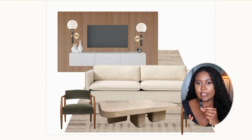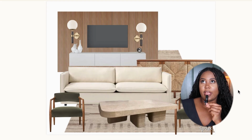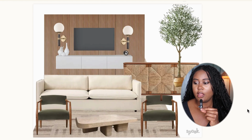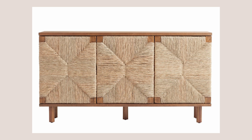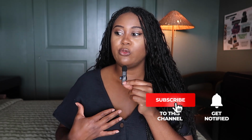Okay, so now I want to add in a sideboard for when she first walks into the door. She can place her keys there. Maybe we can do like a family gallery wall there, like a black and white photo gallery wall. I think that's definitely her vibe. So let's add the sideboard in. This sideboard I got at World Market. So we actually went to World Market together and she stopped and looked at this. I think it's a nice bold piece. It's a little bit out of her usual style, but I think it's always good to add in one kind of funky, more out there piece that maybe isn't something that you're used to, but can really be a conversation starter in your overall design.